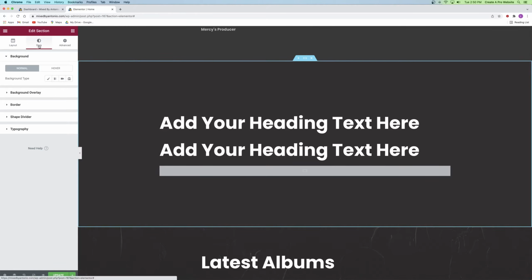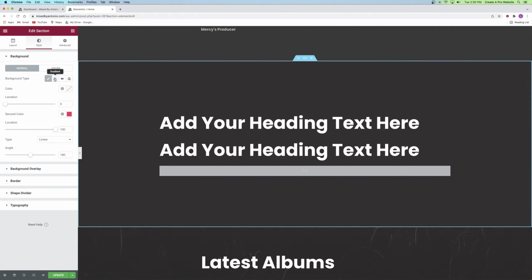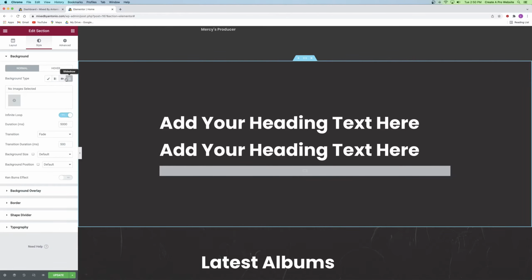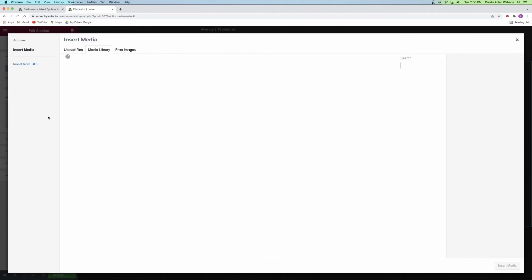Next, I'm going to go over to the Style tab and add my background image. So I'm going to click on Classic right here under the background type, because Classic can be a color or an image. And then, of course, you've got Gradient, you've got videos and slideshows, but I'm going to stick to Classic. From here, I'm going to change my image.